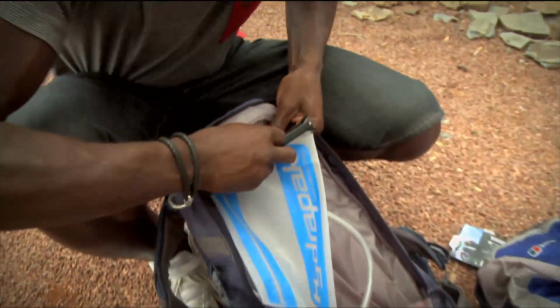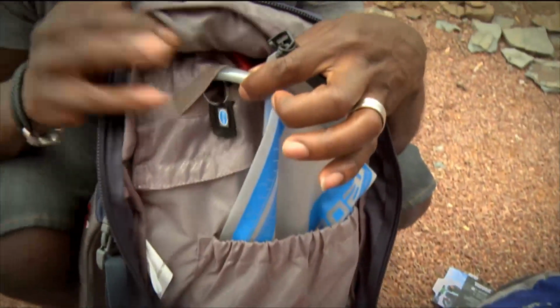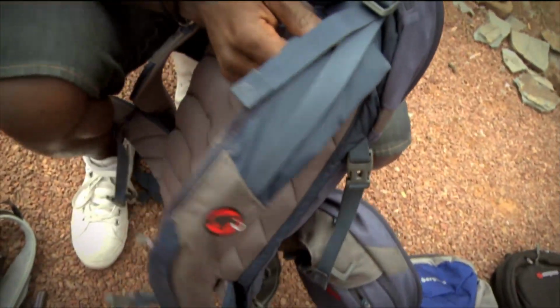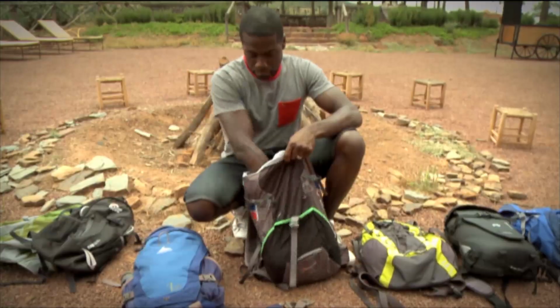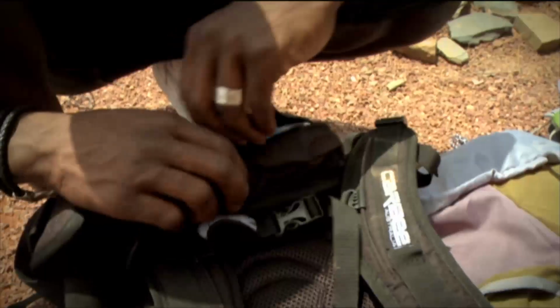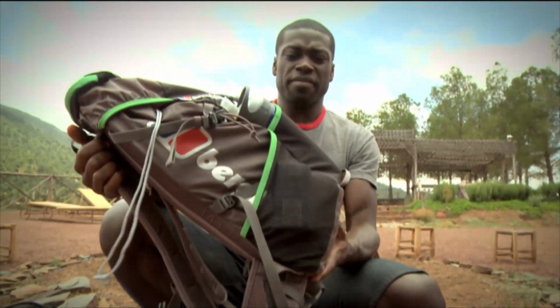Quite a few of the bags were compatible with hydration packs. The tube actually feeds in through a small hole there, and then along your strap. It's even insulated, look. But some of them weren't up to scratch when keeping your stuff secure. That's going to fall out, I would expect. Not really a fan of that one.